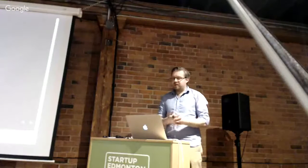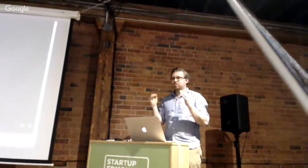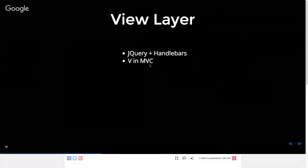So React is a view layer. It is totally concerned with just producing HTML from values. It covers the same stuff as jQuery and like a handlebars template or a mustache template. The V in the MVC is a tagline they used to use for React. So it is just concerned with displaying HTML, and there are other technologies around React that'll complete the cycle of like how do users interact with it, how do you store data.